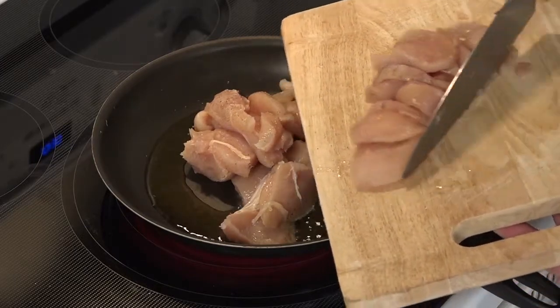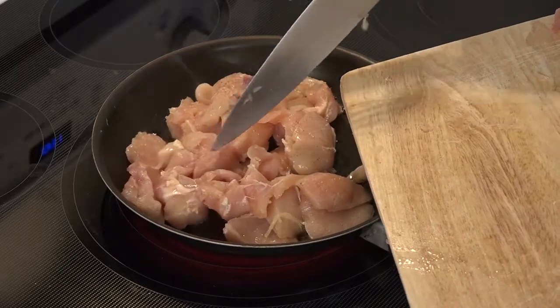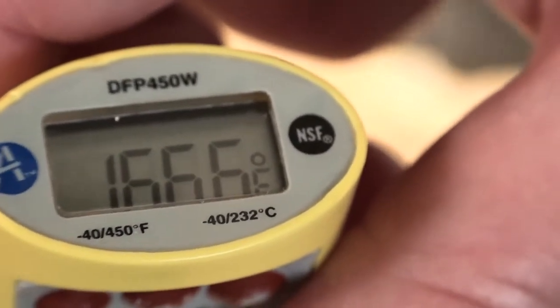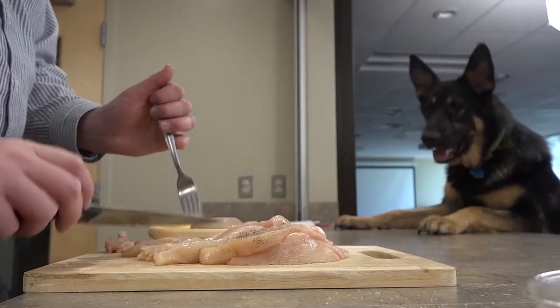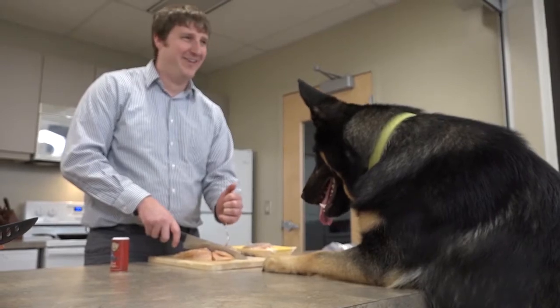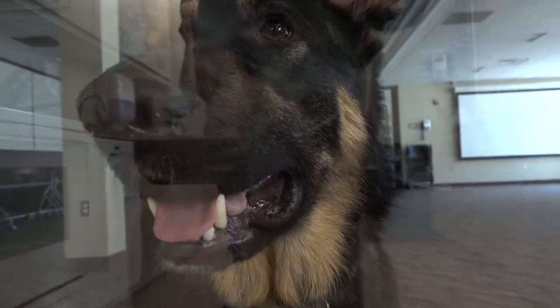Chicken must be cooked to a temperature of 165 degrees to ensure that any potentially harmful bacteria has been killed. While Andy uses a professional-grade thermometer, many models are available and no kitchen should be without one. Sometimes it's not the humans who cause cross-contamination. It's a good practice to exclude your pets from meal prep. Who knows what Duke left behind on that cutting board?